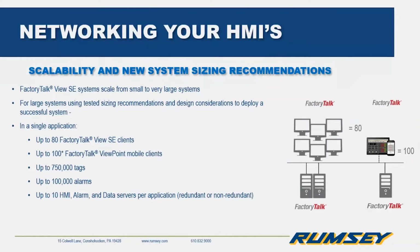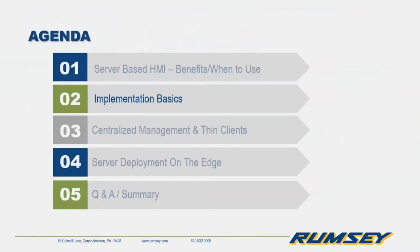750,000 tags at this point is one of the recommendations to stay under, as well as 100,000 alarms. Now, if you're sitting there looking at this, you're probably thinking, goodness, I don't have half that. So I think you'll find that those specifications work well for you. And then as well, 10 HMI redundant servers are possible.